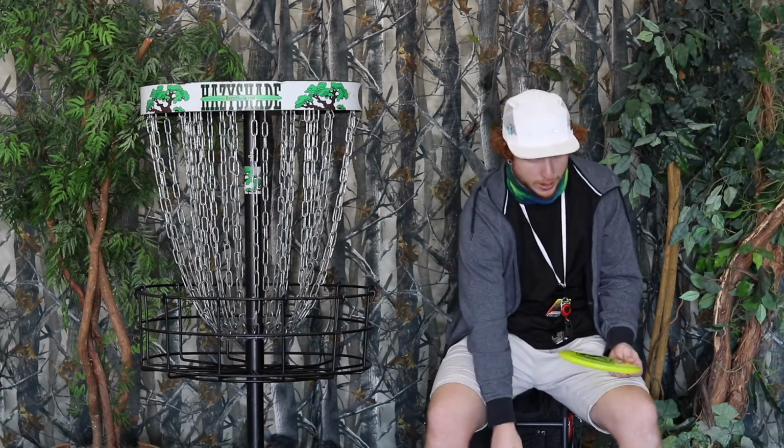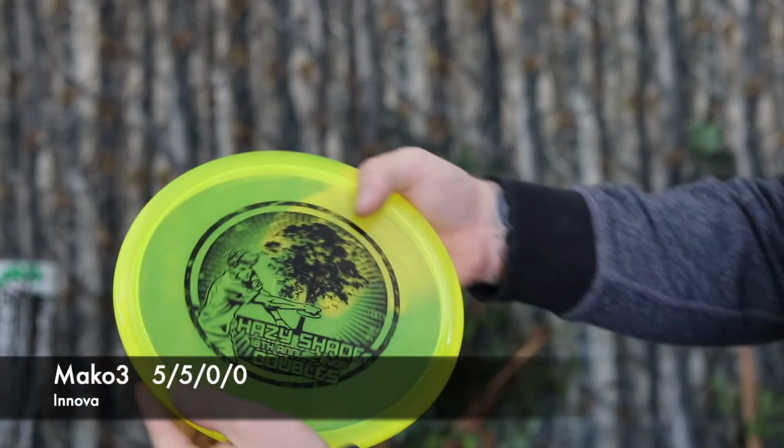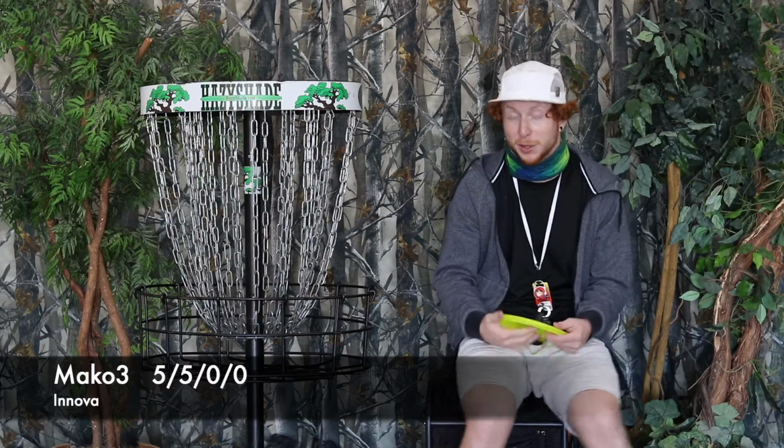But other than that, I keep the Mako 3 with me for any shot that needs to go dead straight, and then just putter out at the end and lay under the basket, pretty much.